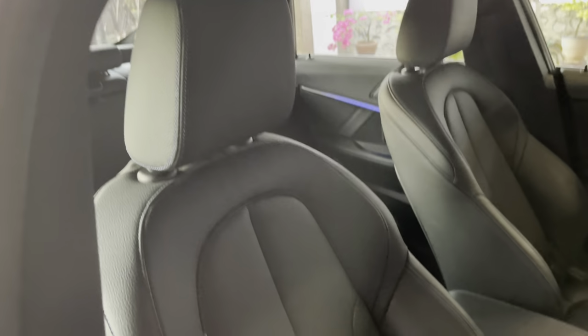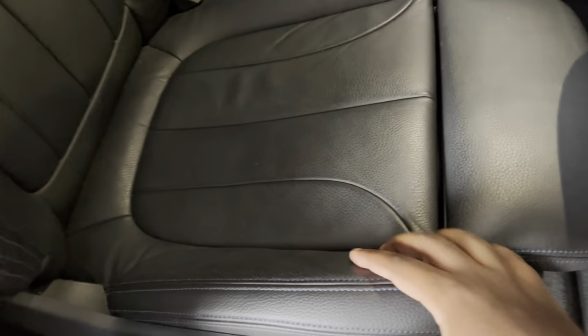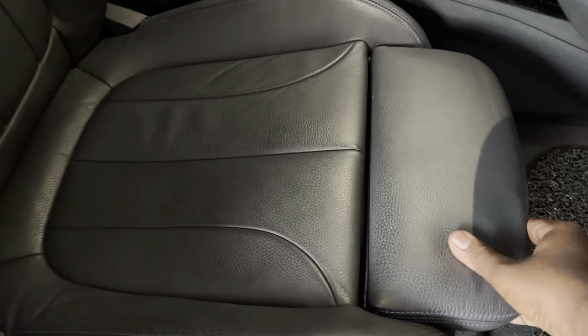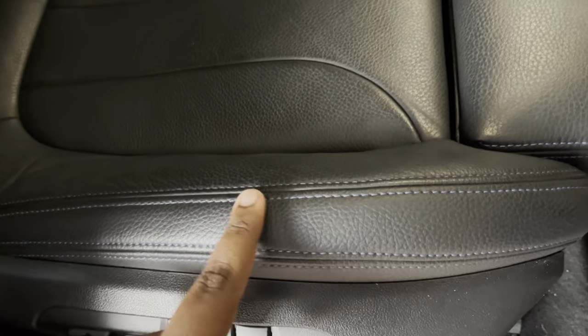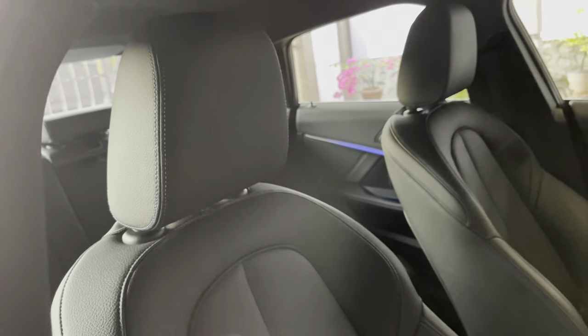So these are the M Sport seats. You get your M icon right here, as you can see. Very nice detail. I personally love the M detail right there. The seats in this 218i Gran Coupe are finished in black Dakota leather. This is the Dakota leather upholstery, similar to the one you get in the 3 Series. But the only thing is, this one comes with blue contrast stitching, as you can see. You get blue contrast stitching going around on the headrest as well. And the headrests are adjustable, but they are manual.